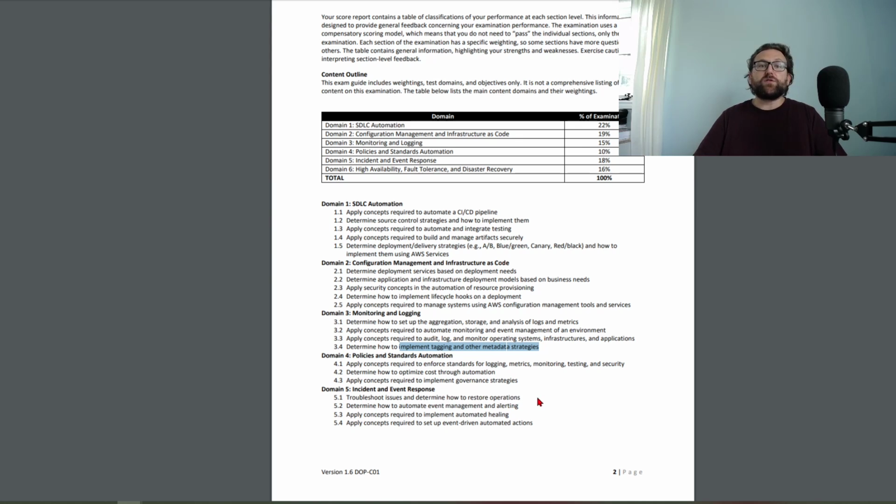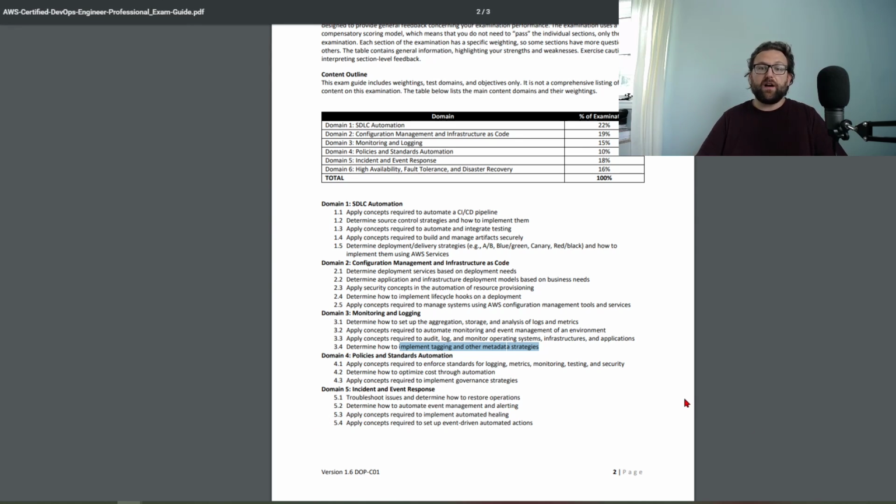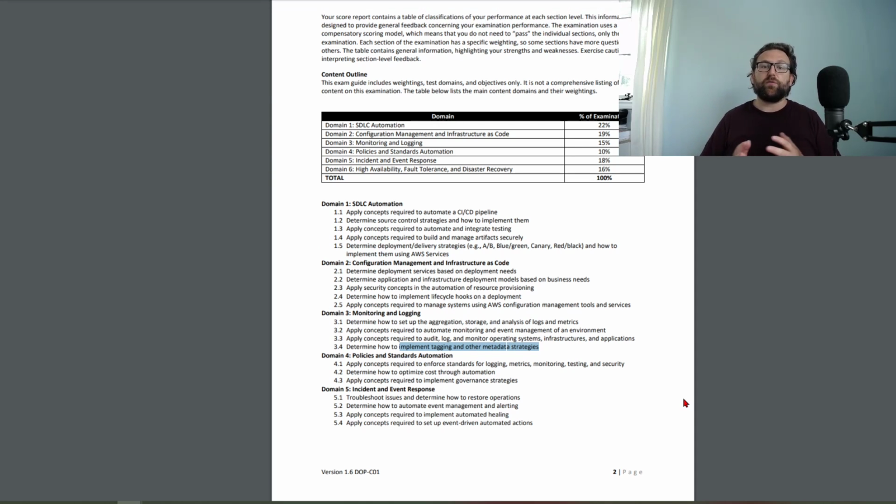Troubleshoot issues and determine how to restore operations. Same stuff that you've done in Developer or SysOps regarding troubleshooting. There shouldn't be any more advanced questions, maybe just more questions on the same thing. How to automate event management and alerting. Again, this is the same thing as before. Events out of your system, how to feed them, how to feed CloudTrail events to CloudWatch, and then how to automate with Lambda functions or other services, and implementing automated healing. So basically how to respond to those. And then concepts required to set up event-driven automated actions. This is all about Lambda functions. You're going to have questions on API Gateway. You're going to have questions on all kinds of different things there.